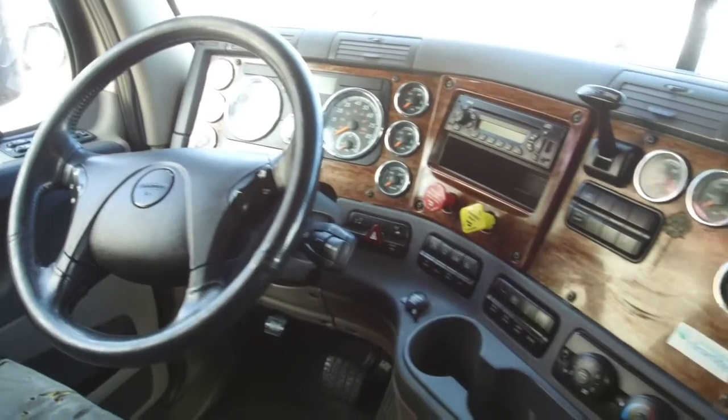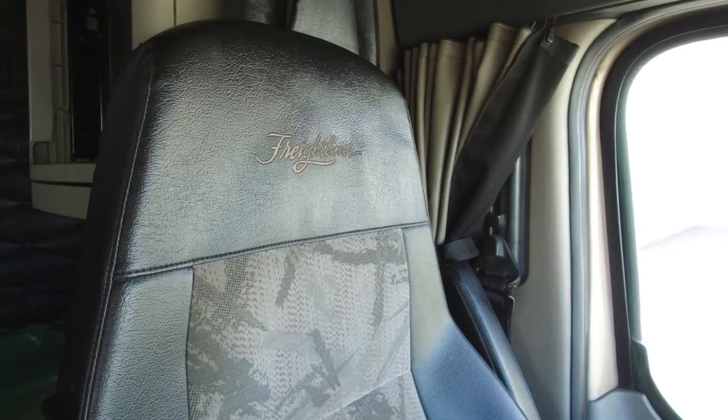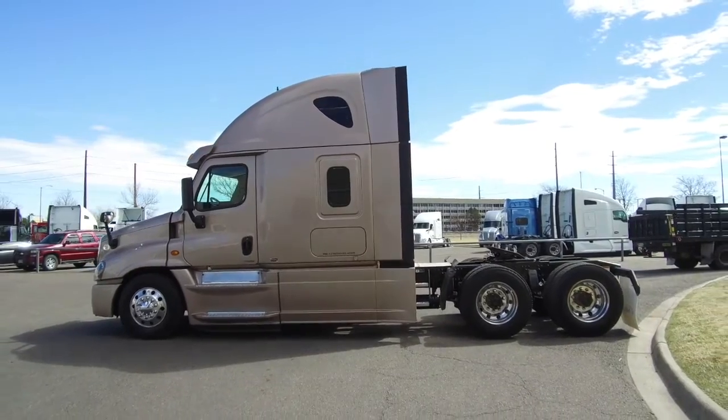The dash looks super clean with all the gauges and some nice shine thanks to our comprehensive detail job. You'll be riding on comfortable air ride seats. Here's one more look at the 2015 Freightliner Evolution.